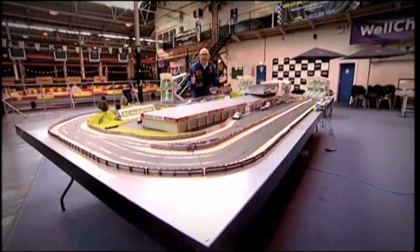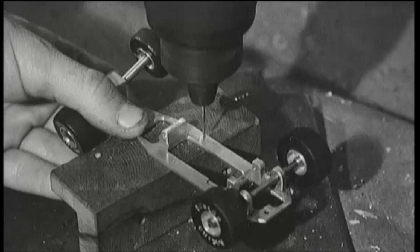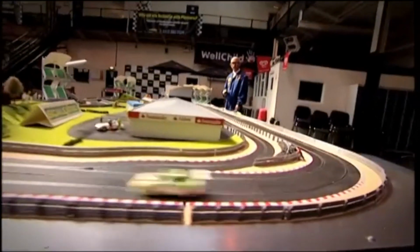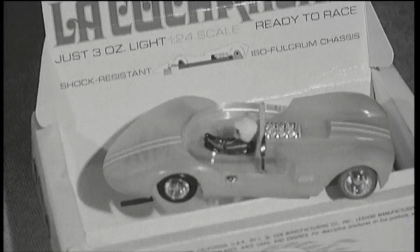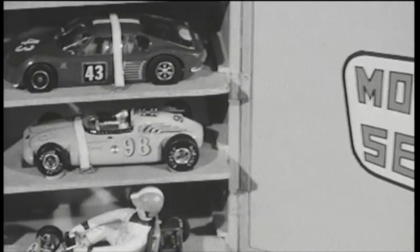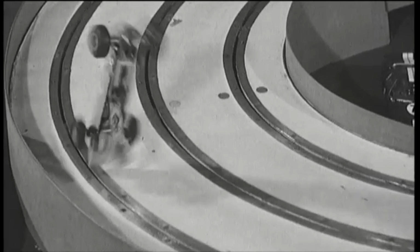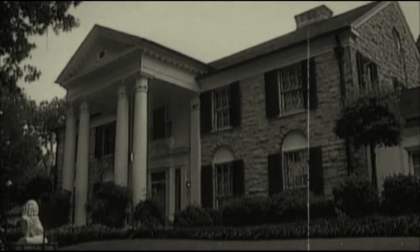It was invented in the 50s when toymaker Fred Francis got fed up chasing his clockwork cars around the kitchen floor. He fitted his cars with electric motors, built a rubber track for them to race around, and Scalextric was born. On its launch in 1957, Scalextric became an overnight sensation, and by 1961, it was the third best-selling toy behind Noddy. By 1968, slot car racing, as it became known, was so popular that it was being televised in America. Even Elvis had a room at Graceland dedicated to slot car racing.